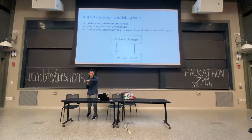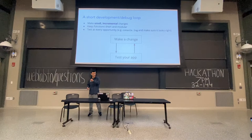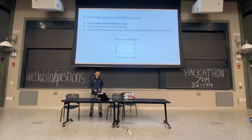Whenever I'm coding, I'm terrified to write more than 20 lines of code without testing at least once. So I make a couple of changes, then open the web app, see if it works. Make a couple more changes, test and see if it works. At every opportunity, try to print out the current state of your application to make sure everything is in check.